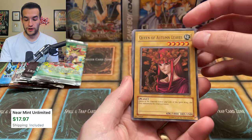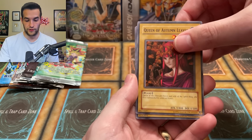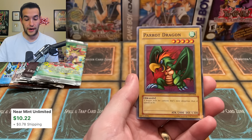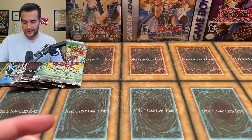Let's go. We got the Queen of Autumn Leaves. These TP2 cards are very valuable. Even this one, I think, is worth a lot. Water Magician and Parrot Dragon. This used to be a big one, but it got a reprint in like Legendary Collection Kaiba, I think. Kind of killed the value, but it's still worth a little bit. So no Morphing Jar there, unfortunately, but we're doing what we can.